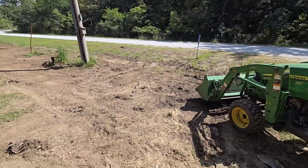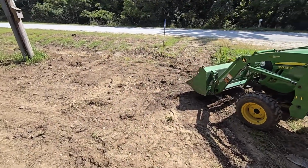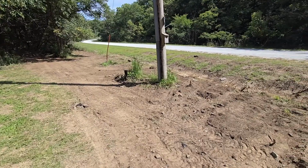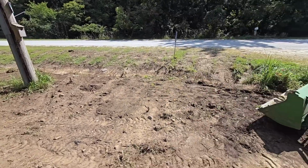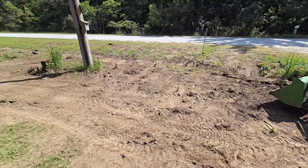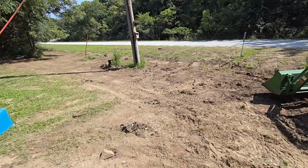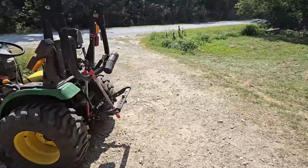Came along pretty good. A lot of loose stuff right here that I'm definitely going to need a back blade to get some of the rocks out. But the whole goal of this was just to be able to mow it. I wish I had pictures of before, but this was all landscaped. All landscaping rock, all stacked up. I'm sure at one point it was very beautiful, but it definitely wasn't for the last about 10 years.